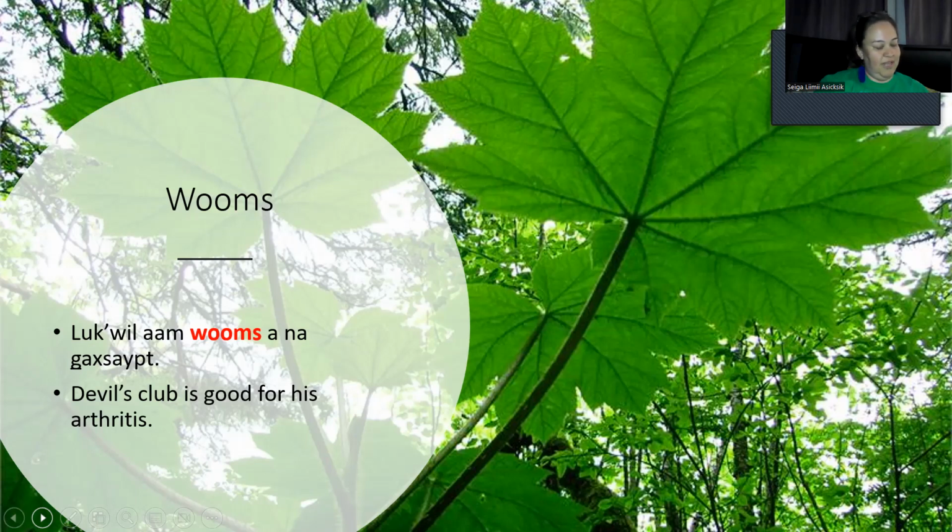Sinfo Newsom gave me that tip for my kids. In the past, men would rub the bark on their bodies to camouflage their smell and ensure good luck before a hunting or fishing trip. It can be good as a purifier or as a medicine to cure many illnesses. So there's lots of good things you can use womps for.